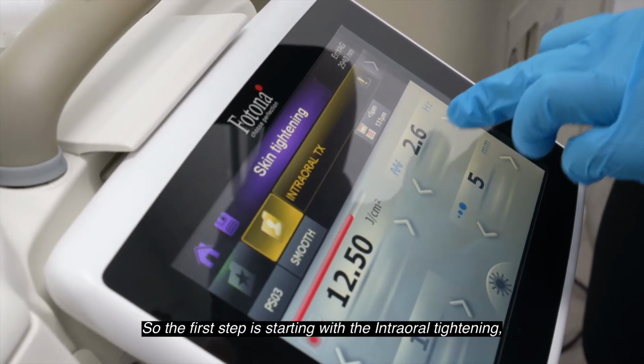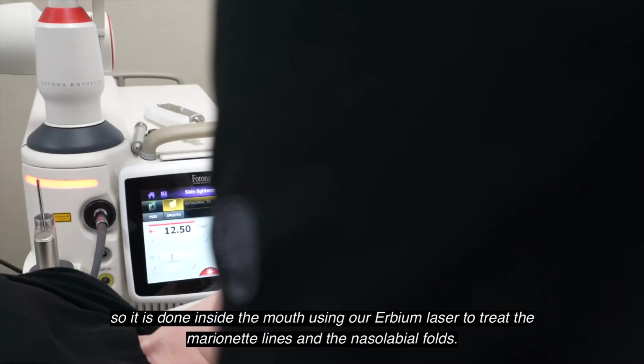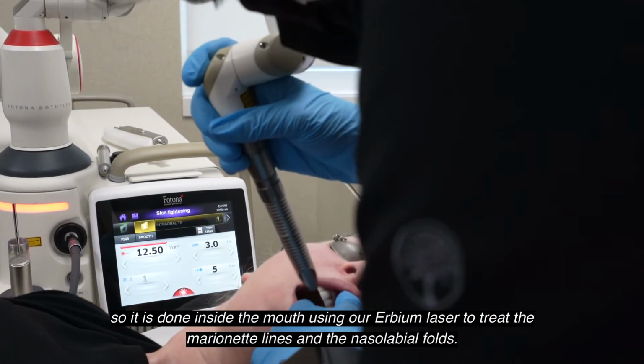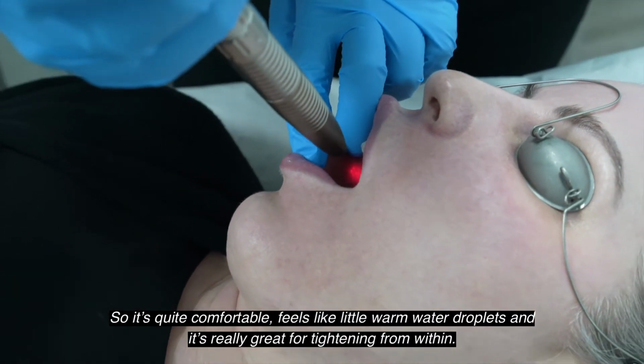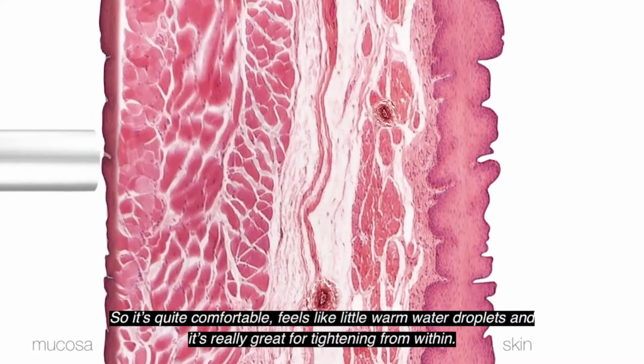So the first step is starting with the intra-oral tightening. It is done inside the mouth using our erbium laser to treat the marionette lines and the nasolabial folds. So it's quite comfortable, feels like little warm water droplets, and it's really great for tightening from within.